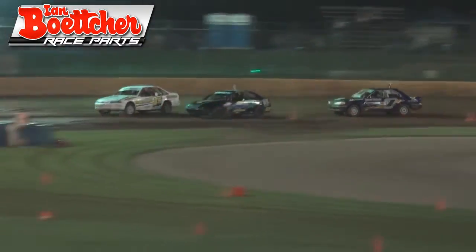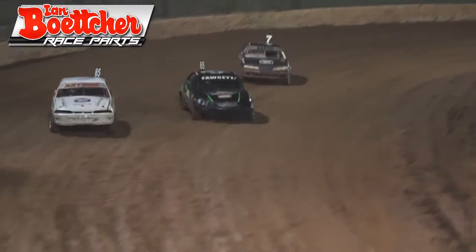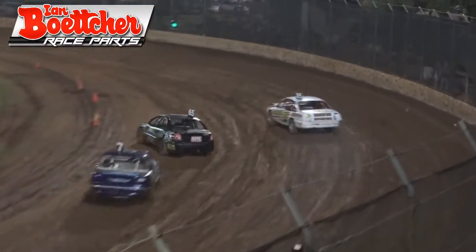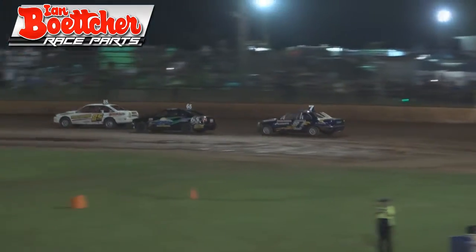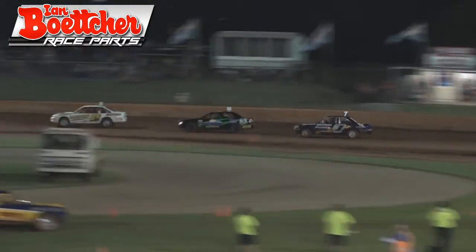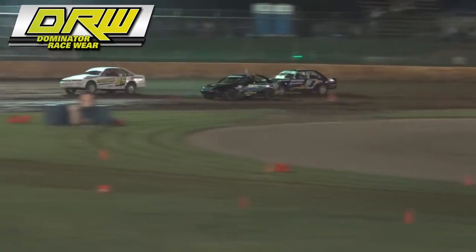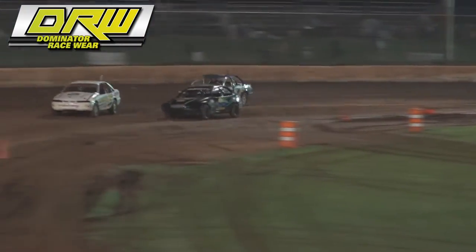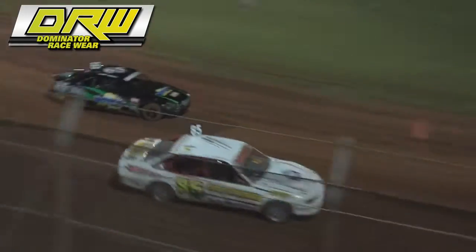Stuart Fawcett down the inside. Arthur shuts the door on him that time in turn number 4. Holds on to the race lead. Stays up high, allowing Stuart Fawcett to move up underneath. Coming up too is Andrew Beaton. Wants to get involved in this little scrap as well. Next one back would be Brodie Fraser-McGee, and then Jim Cowley and Jack Stead underneath the control tower.